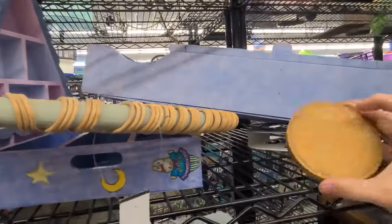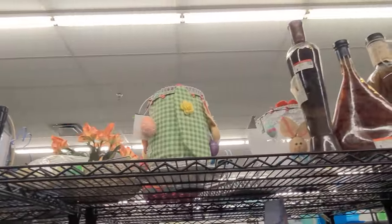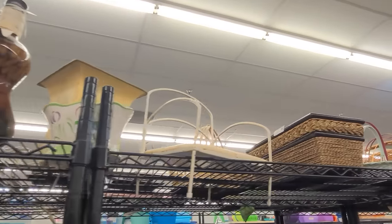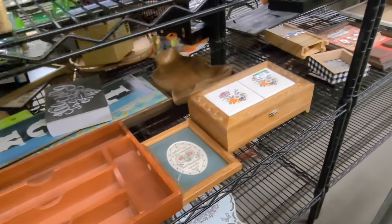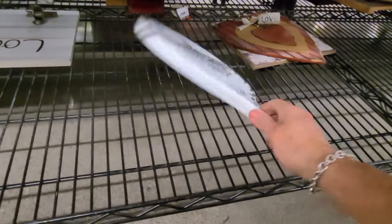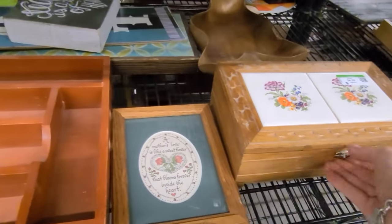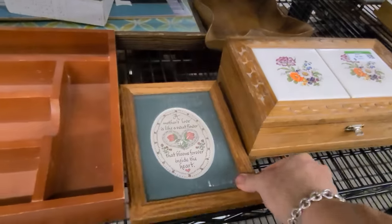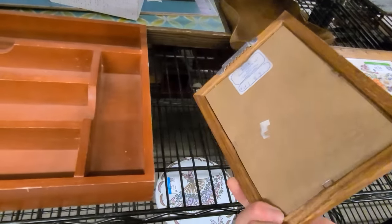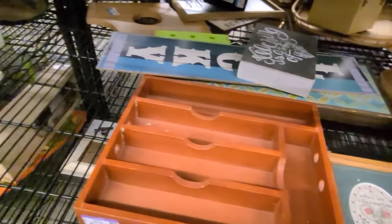Let's see, all sorts of odds and ends. Bottles and baskets, cutlery trays, boxes, frames. Oh, I thought that might be a mirror. It's actually just a wood decorative piece. This is empty. Quite nice though. Two tiles on the top, carved around the outside. That's for mothers. Some signs at the back there.